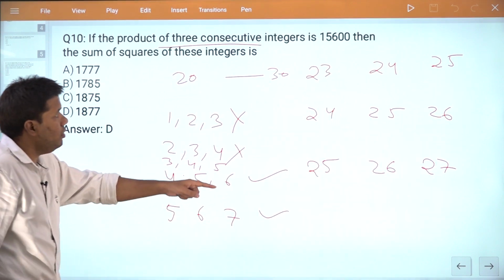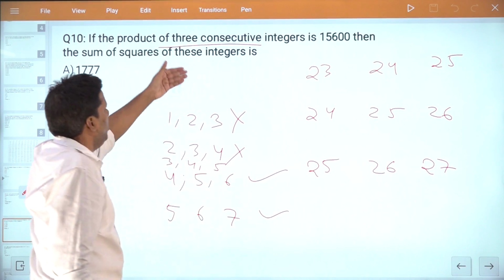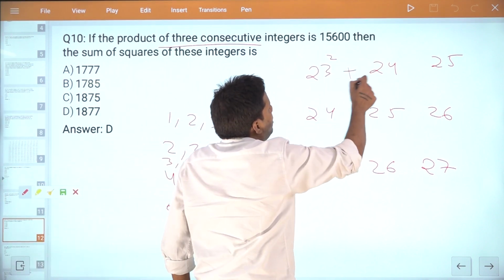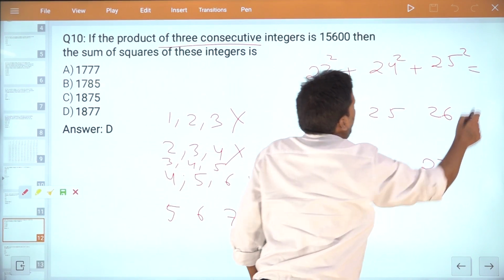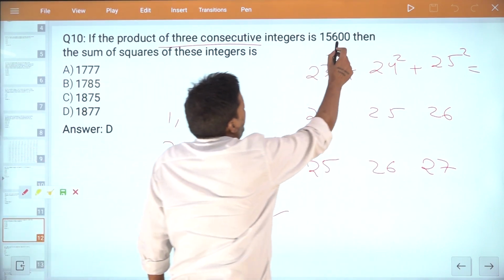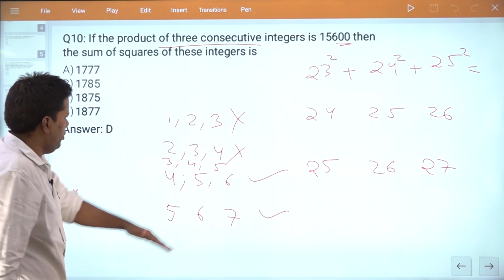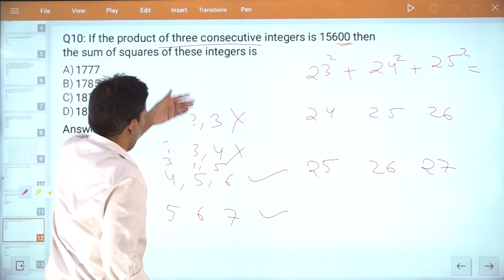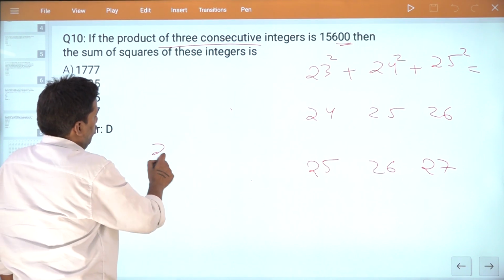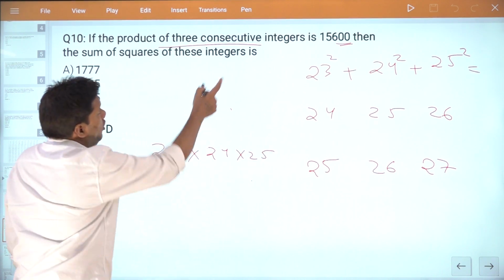Now, see, now your computation skill should be very much, I must say, prominent. You have to identify the squares of these numbers, right? Plus these have to be one of these numbers. And you have to get 0, 0 at the end. Okay. So first, do not do this calculation. First, try to convince yourself which of these combinations you have to take. Let's say you take 23, 24 and 25. You have to get 2 zeros at the end.